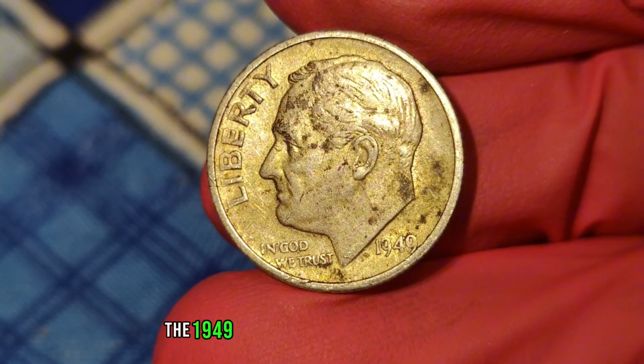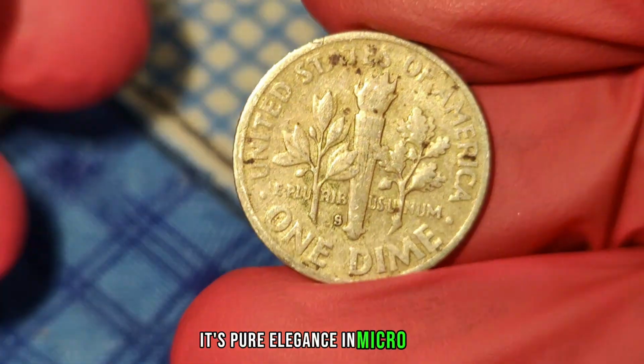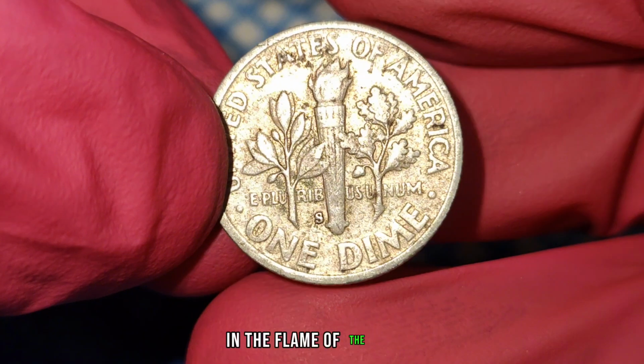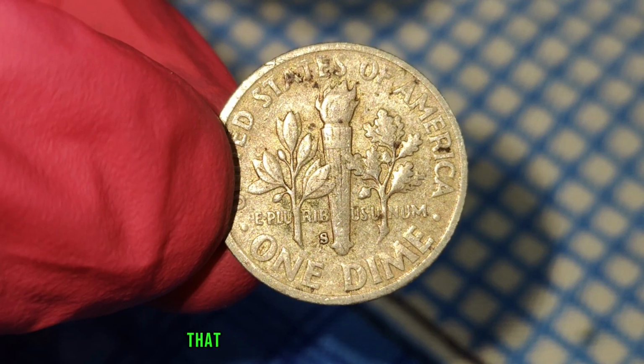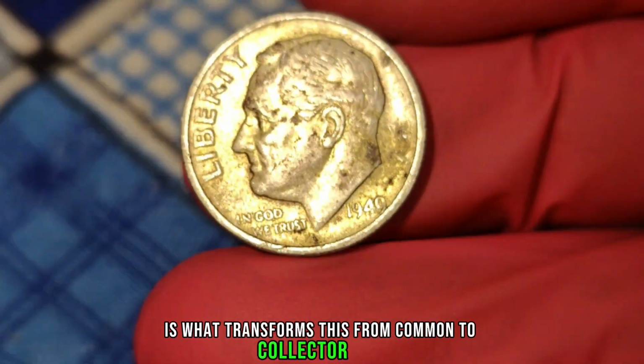Now, let us talk about what sets this dime apart. The 1949 with S Roosevelt Dime isn't just rare, it's pure elegance in microform. Look closely, and you will see the sharp clarity in the flame of the torch, the precision of the olive branch and oak, and that perfectly placed S beneath it. That mint mark, small but powerful, is what transforms this from common to collector gold.